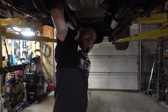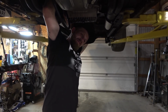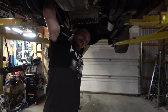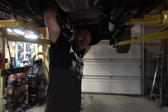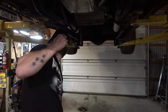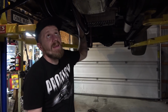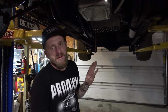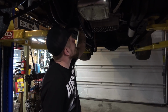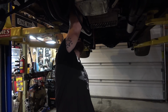Oh, we might have gotten lucky. See, that's all we had to do was put it on camera. Forget about the last 30, 45 minutes that I've struggled to even get these things started. Now they're on. My luck. But that's why I always leave the trans lines connected here, disconnected there when we pull out the trans, because it's much easier when the trans is outside the vehicle to get these things on.